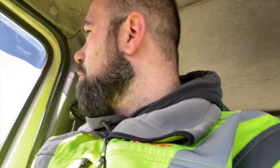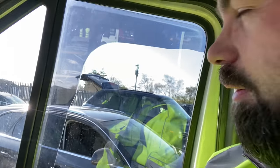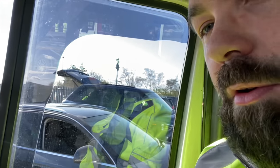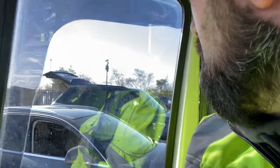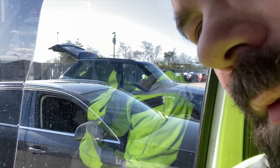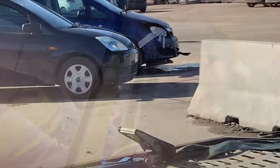Well, if you see here, look, they've come to pick a Range Rover up to drive it. And obviously the plan's not gone to plan. Sorry about language. But yeah, they're all around it, all in yellow vests, trying to get it sorted. So let's go for a nosy.